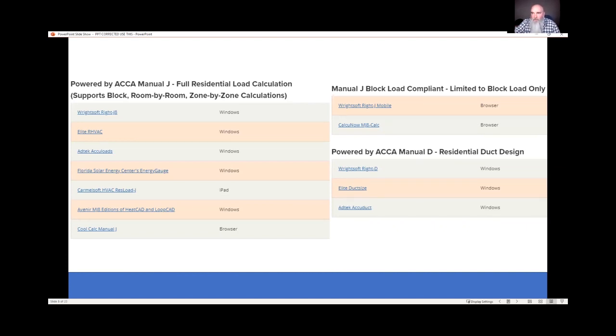What I would strongly recommend you do, whether you're looking for 310 compliance or not, is use an 8th edition recognized program. And that's something that is recognized through ACCA. You can go to the ACCA website. If you go in the search bar and put in powered by ACCA, it will bring you to a screen where it references all of the software programs that are 8th edition recognized for load calcs. And then we have the same thing for duct design. I don't care which one you use. Use an 8th edition program. It's a better math problem, I guess, is the best way I can sum that up.